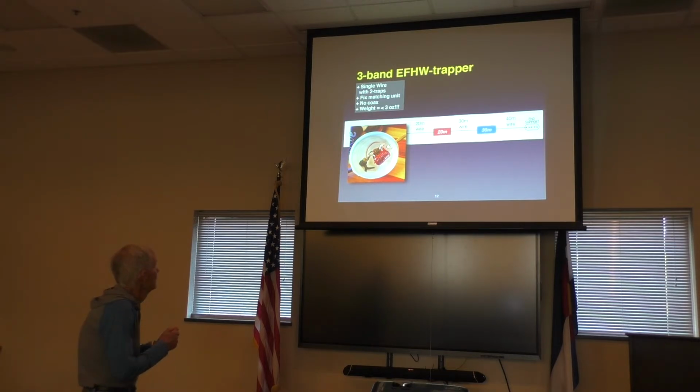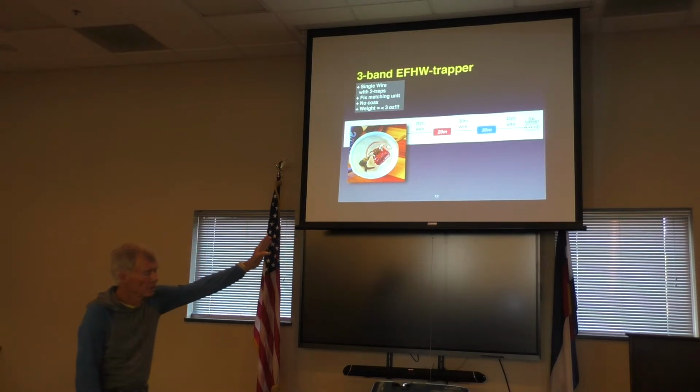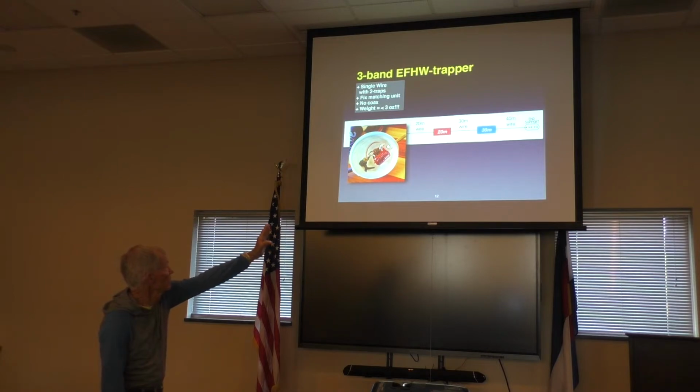So the advantage is I can now feed in 20 meter energy, and it's going to stop at the 20 meter trap and see that as a halfway. Or if I feed in 30 meter RF, the same thing. RF is going to be blocked at that trap point. Next slide, please.